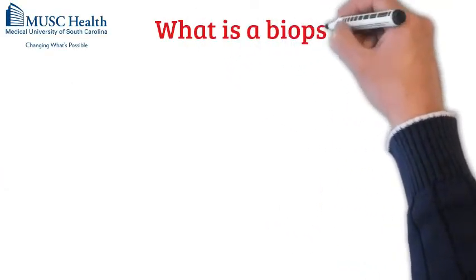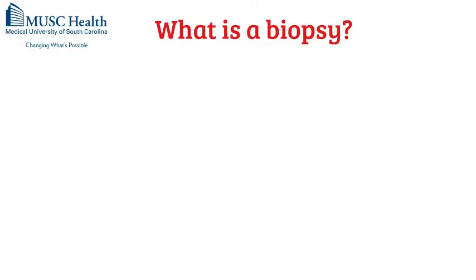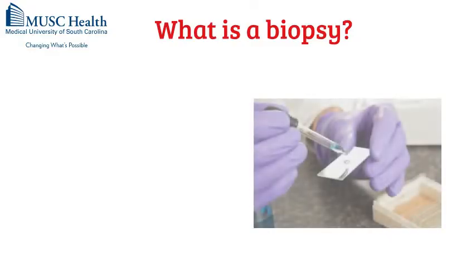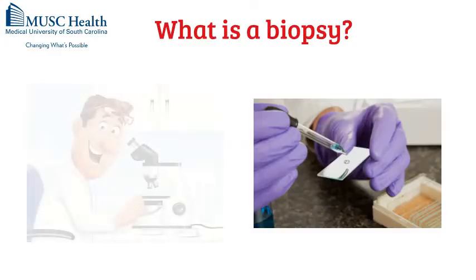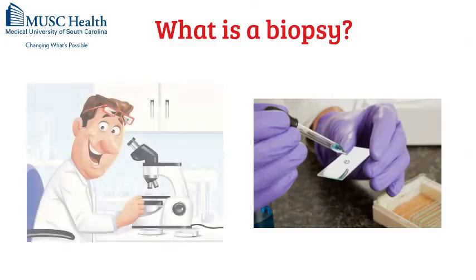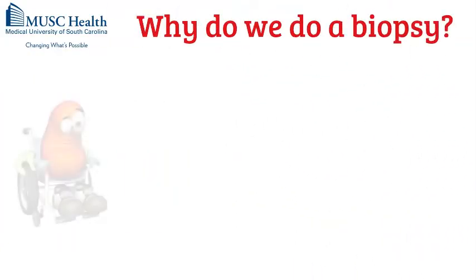What's a kidney transplant biopsy? Kidney transplant biopsy is performed to obtain a tissue sample from your kidney transplant. That tissue will be examined by a pathologist under a microscope to get a closer look at the structure of the kidney. Why do we do a biopsy?